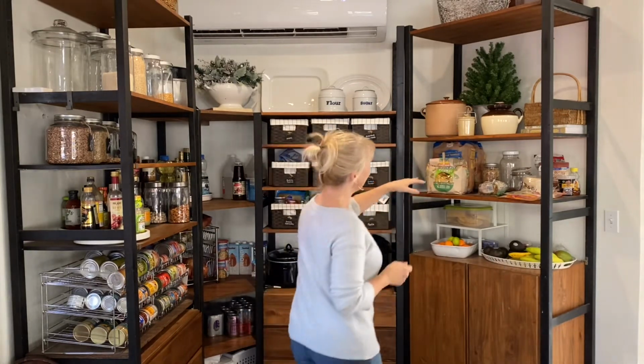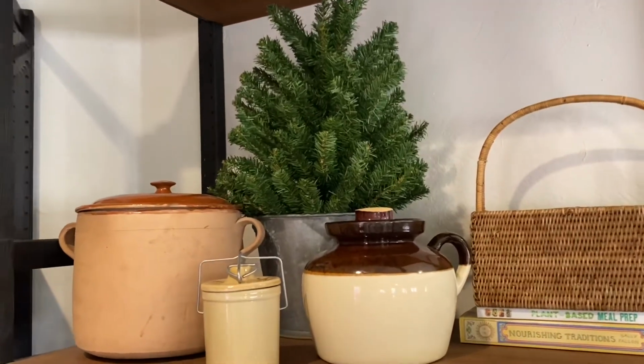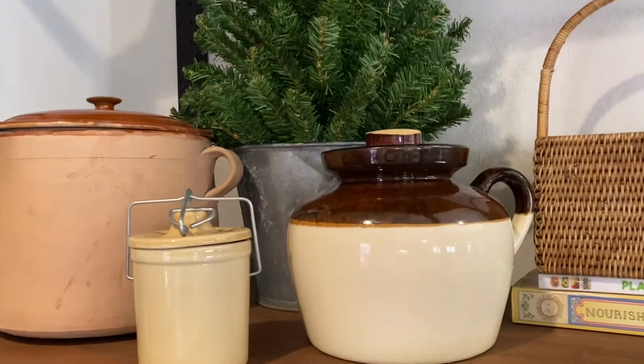I also took out the Christmas decor, some of the ribbons and the garland that had red in them or that were very clearly Christmas. But I still have a few pine trees, and I organized some of my crocks. This one here is a new one that I got for Christmas from one of my girls. I think it's so pretty, so I wanted to display that.